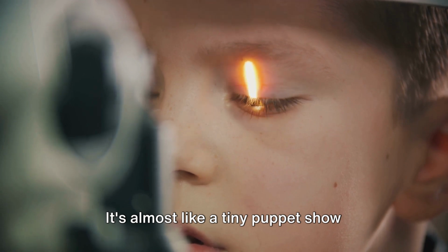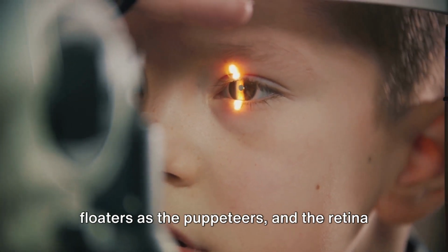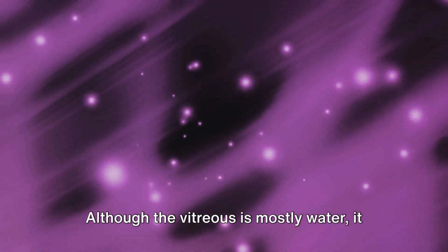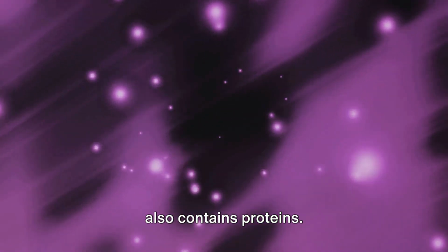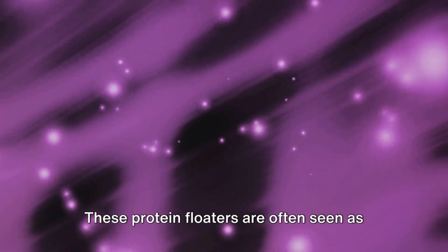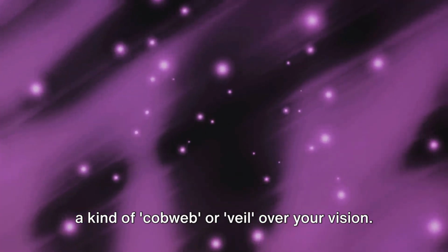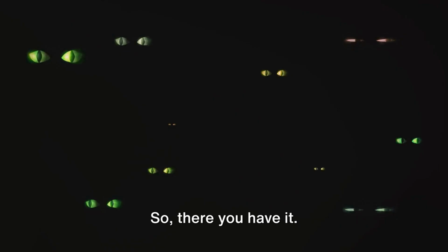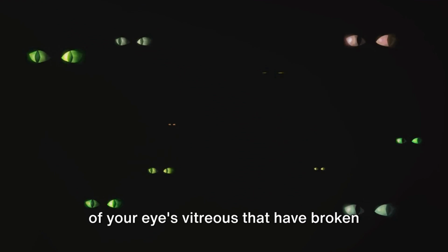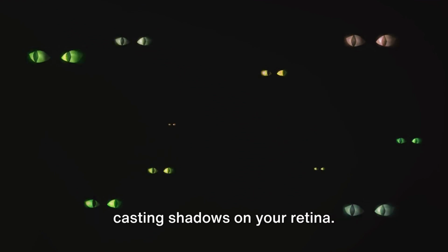It's almost like a tiny puppet show playing out within your eye, with the floaters as the puppeteers, and the retina as their stage. Although the vitreous is mostly water, it also contains proteins. When these proteins clump together, they can form another type of floater. These protein floaters are often seen as a kind of cobweb or veil over your vision. So, there you have it. Eye floaters are essentially tiny pieces of your eye's vitreous that have broken loose, interrupting the path of light and casting shadows on your retina.